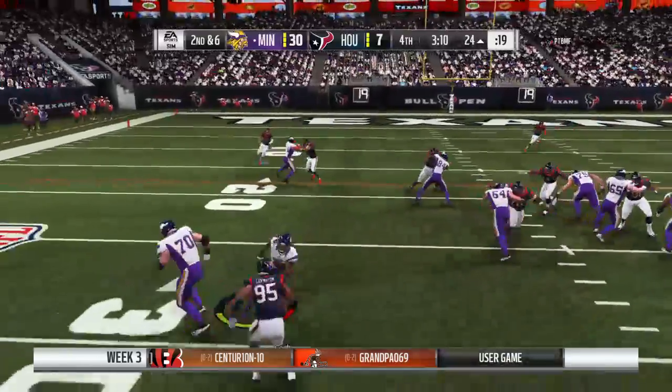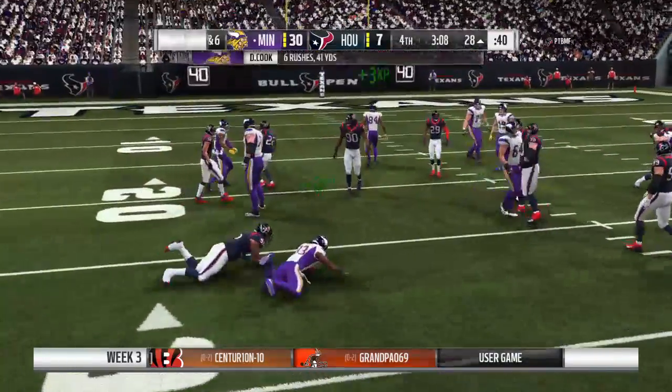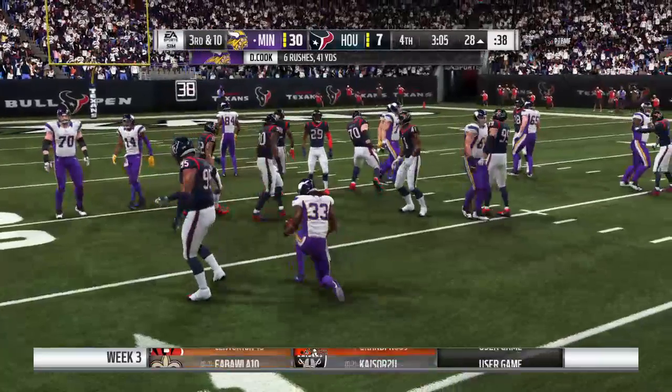On second down, Cook. And he'll lose yardage here, going down back at the 28.